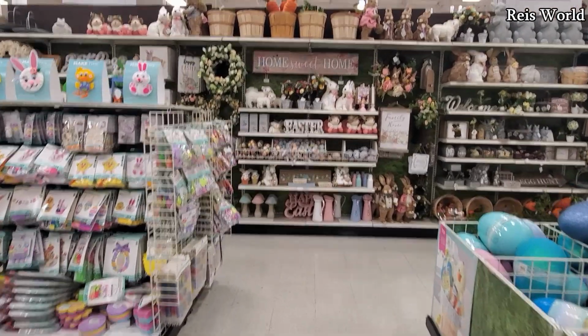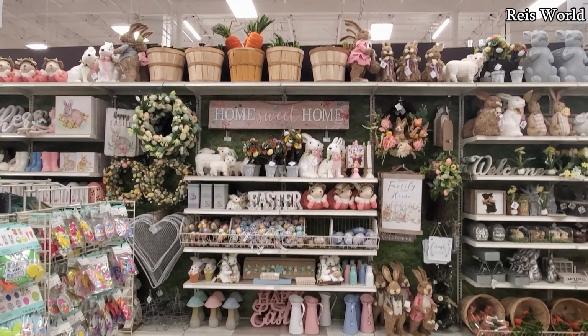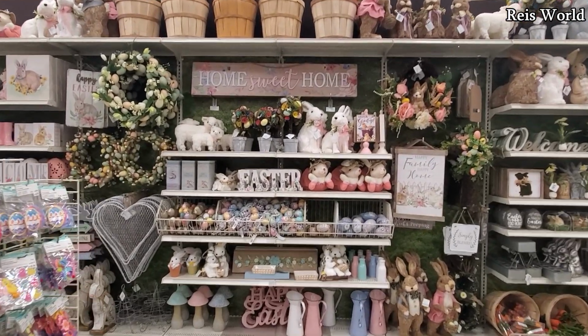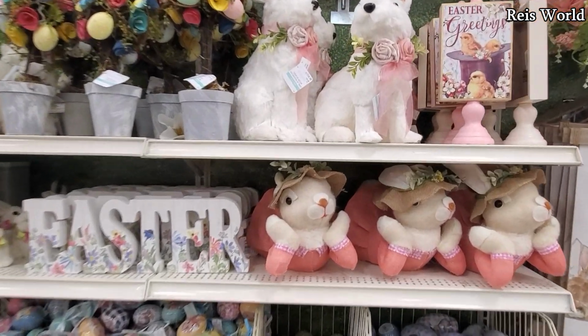Hey everybody, I made it into Michaels, so you know, Easter is here. I see a lot of cute bunnies. This one right here, it looks like she's posing for a picture.